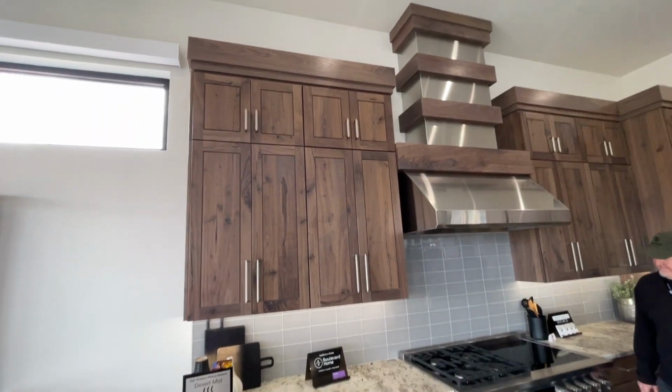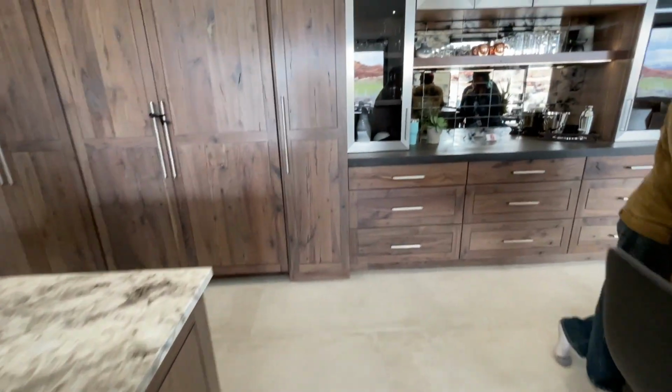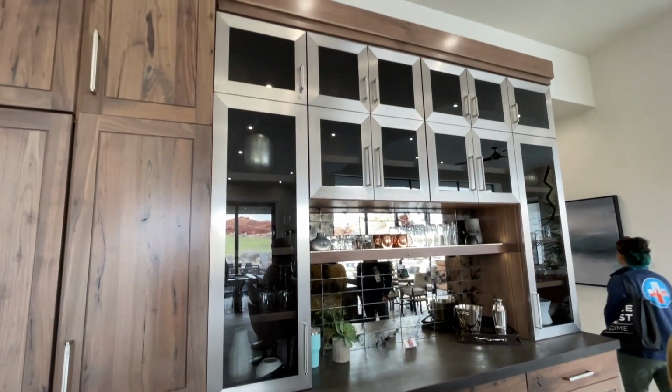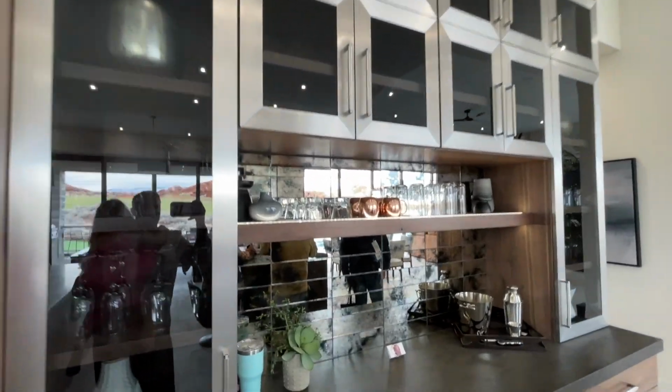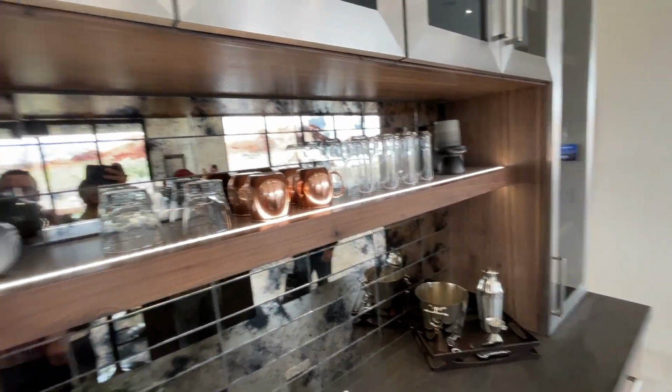Look at the cabinet work here, and that hood vent was great too. I like how they incorporated some of the wood back into that. Plenty of cabinet space here, and a nice little wet bar area here with a different contrast of cabinets. And I love glass. I have a lot of these drinking glasses and things like this too, and I just think it looks really nice.